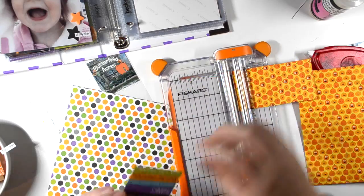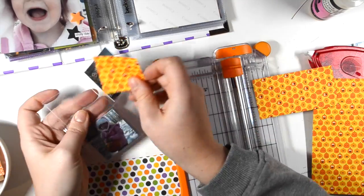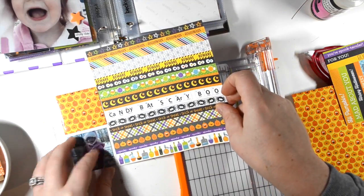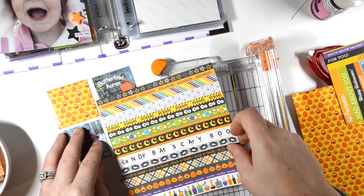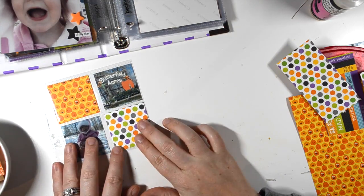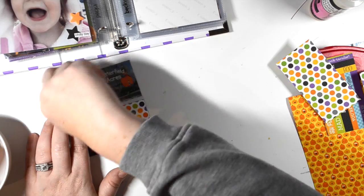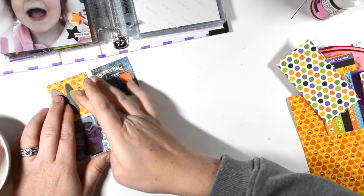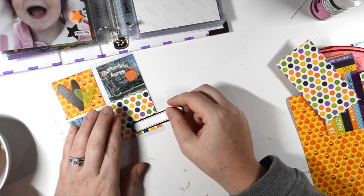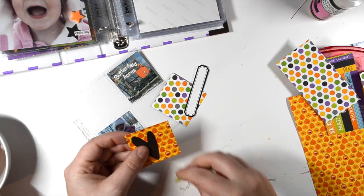And now with the 2x2 pocket page, I'm just trimming down some papers. Decided to go with the pumpkin one because we are on a pumpkin hunt. And there's a pumpkin on the sign there, and Nora's holding a pumpkin, so I thought that was pretty perfect. And even though this polka dot paper is pretty busy as well, I wanted to bring in some more of the colors and didn't want it just to be orange, so I bring in that polka dot paper.